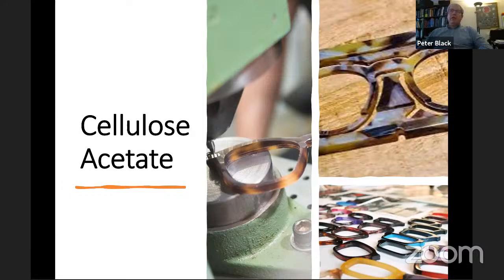So we can just see here a couple of pictures of acetate. So the bottom right, we've got these different samples of colours that some of our frame importers and distributors might use when designing styles. You can see the left-hand picture is where, in this case, a pinned joint is being added to an acetate frame. And then the top right, you can see the routing process. So you can see that the front has had quite bulky nose pads added, and at the moment they're square, but the whole thing has been cut out of this slab.